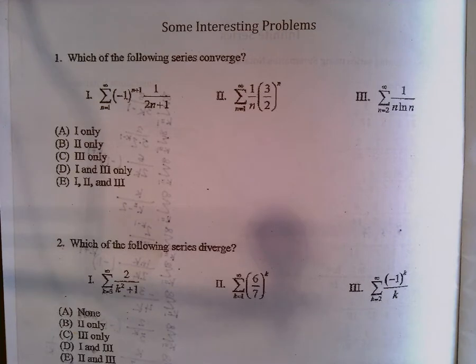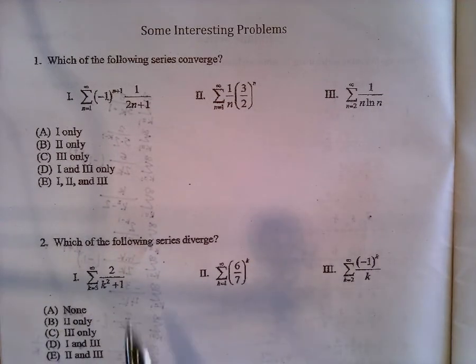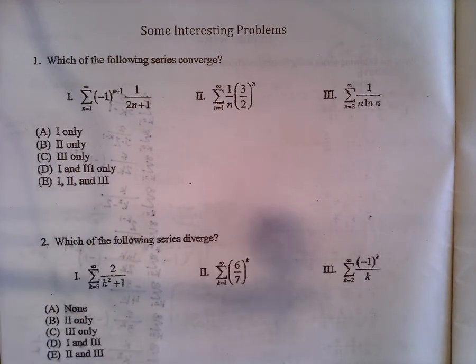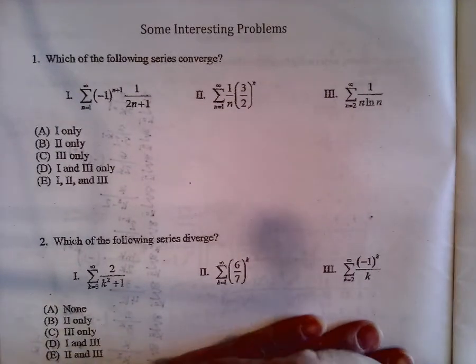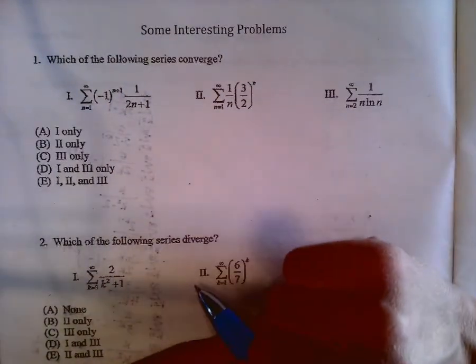And this is a lot of times how they'll ask convergence questions on the AP test. Well, these type of multiple choice questions where you're picking 1 only, 2 only, 1 and 3, all of them or whatever. Okay, so let's just go one by one and tell whether they converge or diverge. I'm not going to show quite as much work as I did on the previous page. As soon as we figure it out, we'll just write converge or diverge so we can answer the question.